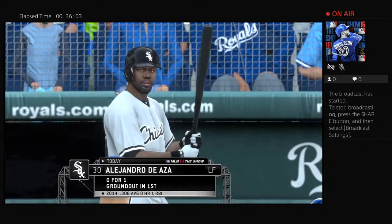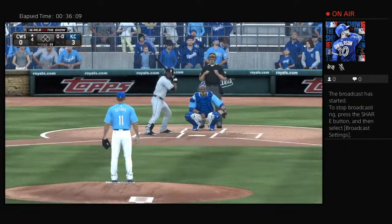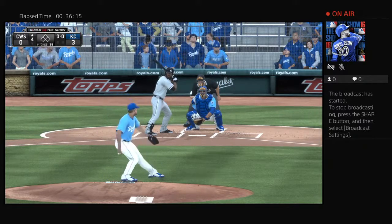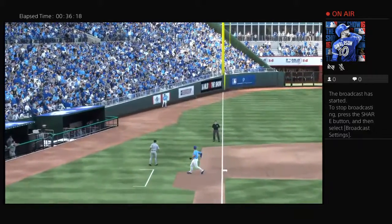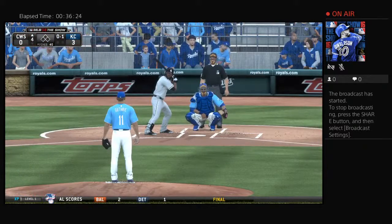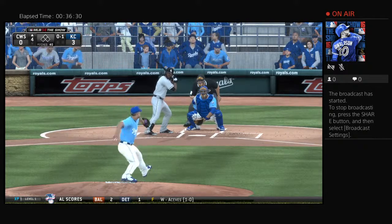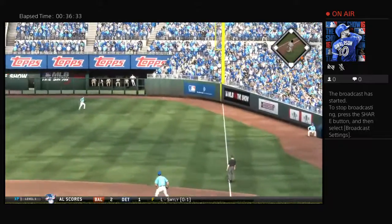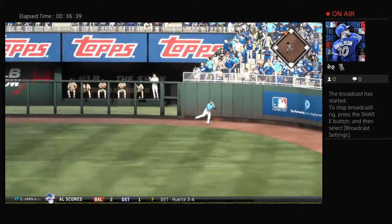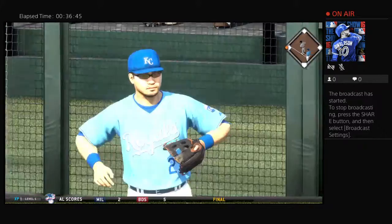Alejandro De Aza will stand in now to get us going here in the fourth. Grounded foul. And a swing as he pulls this one into right. And he is going to have extra bases to start the fourth. Around second. He'll try for third. And he'll get there as he legs out the leadoff triple.